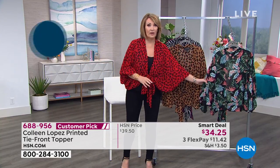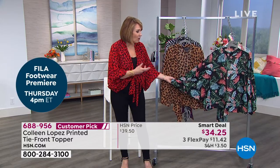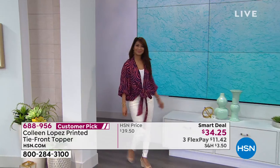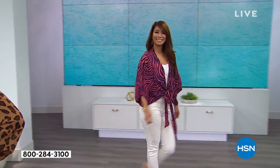I love the palm print, by the way. This beautiful, it's like a palm with bird of paradise. It's so pretty. It just looks so good and crisp. Both of those prints, by the way, look fabulous with jeans. And what did Laura do?